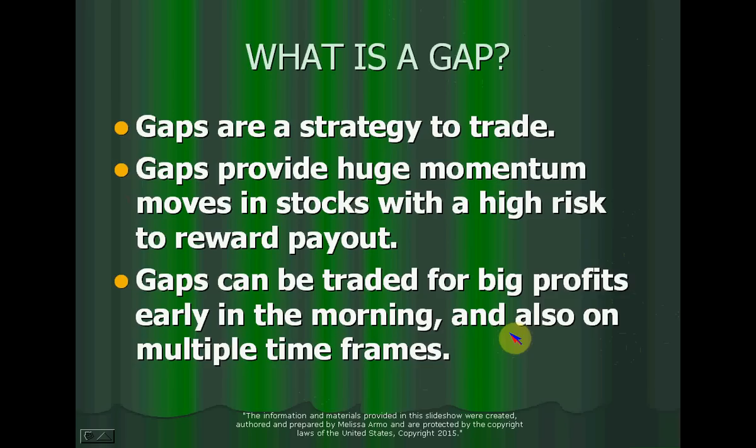Gaps can be traded for big profits early in the morning and also in multiple time frames. What does that mean? That means you can day trade the stocks or you could take them overnight. And so that's the multiple time frames. You can also trade them on a 1 minute chart, a 2 minute chart, a 5 minute chart, or a 15 minute chart we'll even look at today.